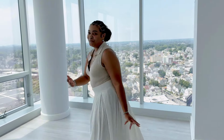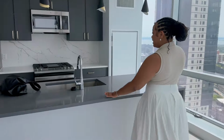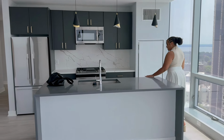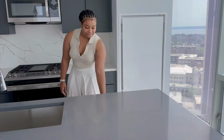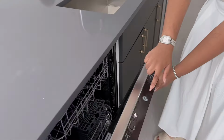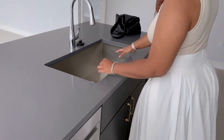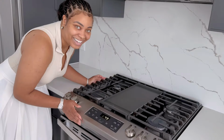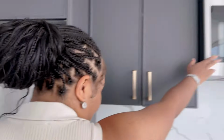This is the living room. Not the living room, what am I saying? The living room. This is the kitchen area. Ignore my bag. And I love it. It has all the necessities. Right here, there is a dishwasher. And it's all by the same brand, whatever brand that is. We have a dishwasher, a very deep sink. This will be the least used thing, probably. And then, yeah, we have a fridge. We have a microwave up here.